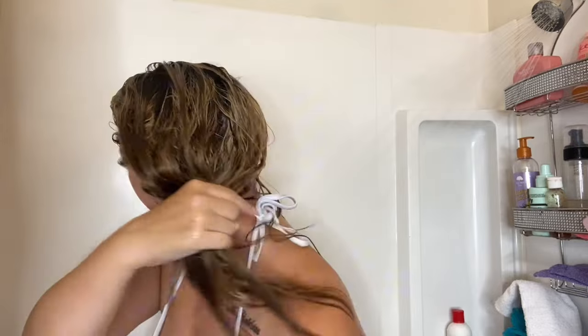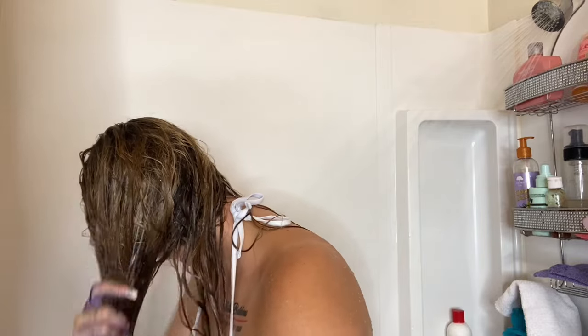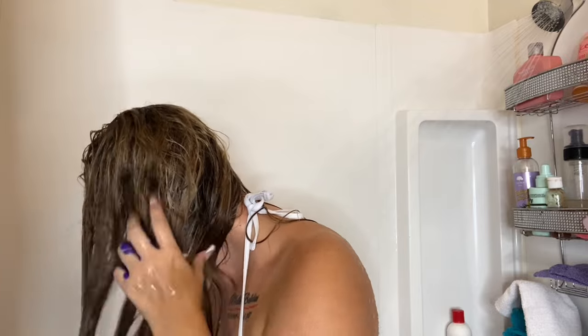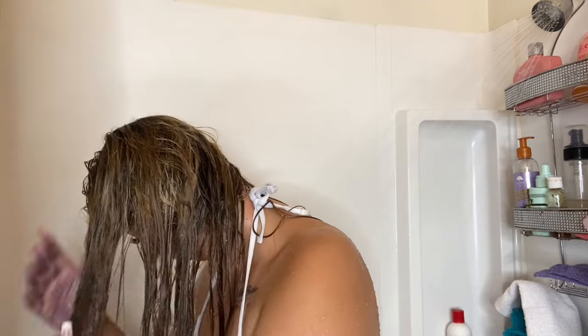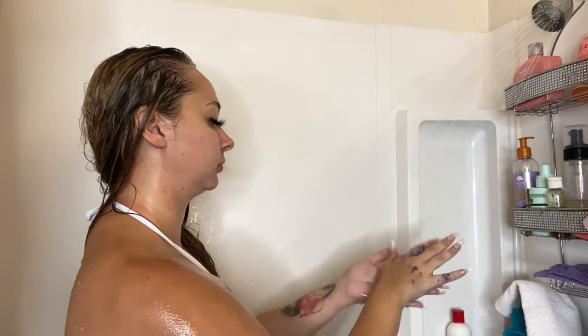ends of your hair because your hair is drier at the bottom, and you don't want to apply it all over the top of your head because it'll weigh your roots down and make it look greasier after you just washed it. And as you can see, I'm running my fingers through the ends of my hair. This will help when you go to brush it. It won't be as tangled.